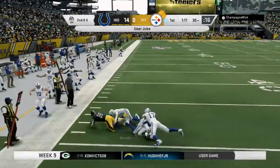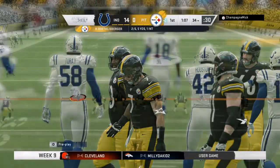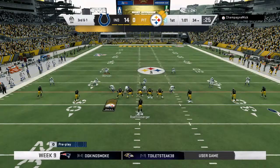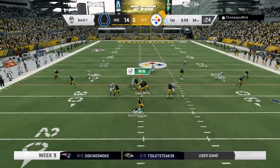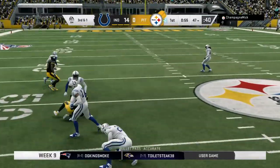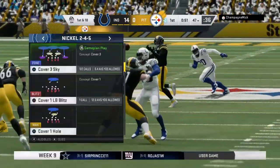Here's a throw to his running back. It's complete. And he's brought down at the 34. Call it a gain of 4. On 3rd and 1, it's Roethlisberger. Open man, Smith-Schuster, it's complete. And he slips up past the 45 before being tackled.